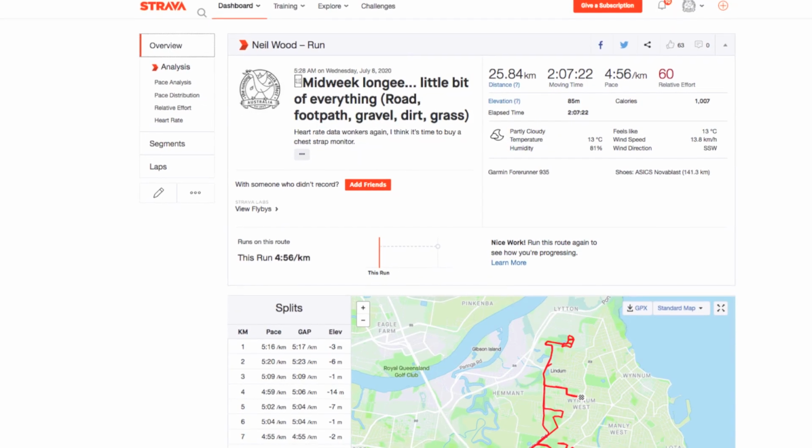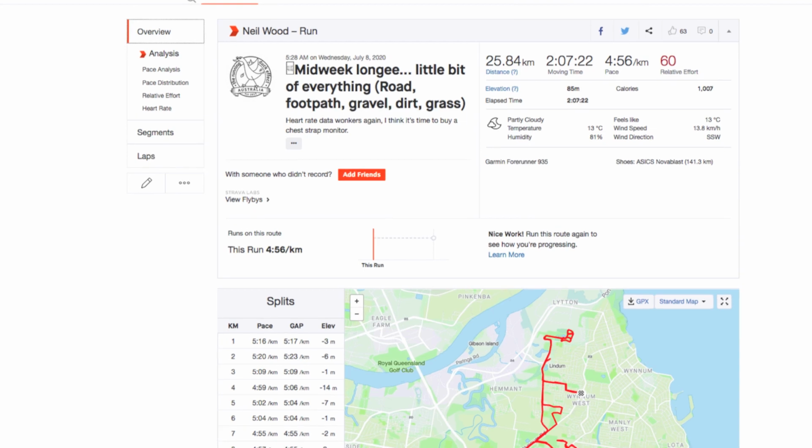Well, today's midweek long run where I did 25k, the heart rate again, the data was just all over the place. I think when I first started out, it was shooting up to, I think it was 140, 150, and then it dropped right down into 110 to 120 for the rest of the run. So hope there's not an issue there with the watch.